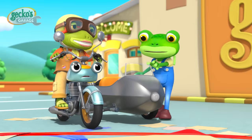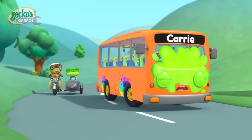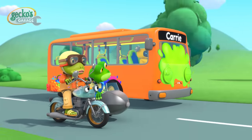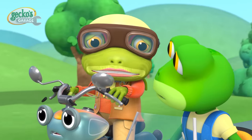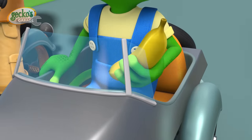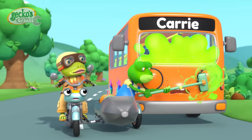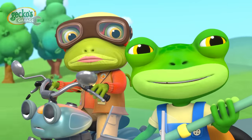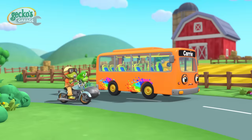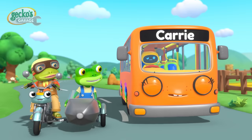Hop in, my boy! We need to catch up to Carrie and quickly! Hold on, Carrie! There must be something we can use to clear your windscreen! Look in Miles' sidecar, dear! Of course! No! Aha! A mop! Perfect! Great! Now, Carrie! Whoa, Carrie, that was close! Let's get back to the garage and fix you up.